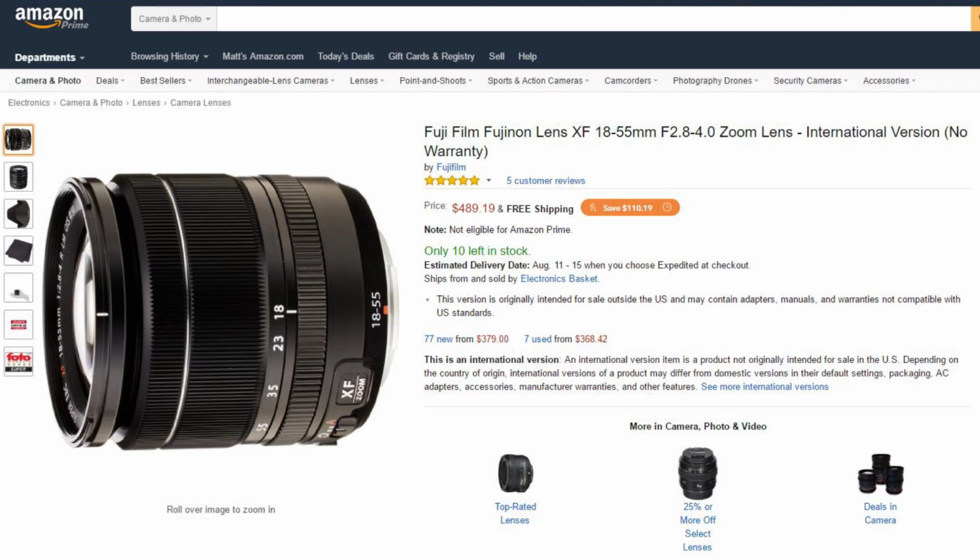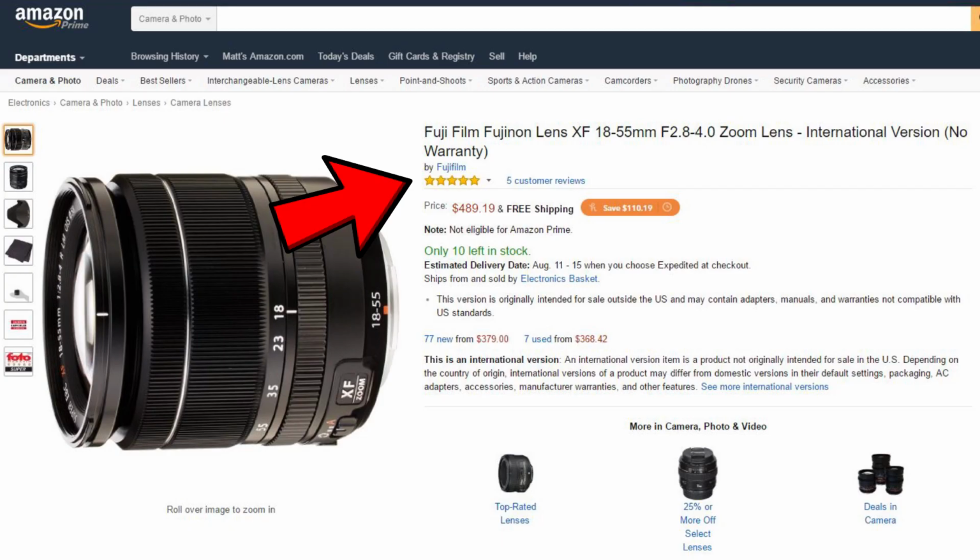It's Fuji's metal body, nice build quality. It's just a beautiful little lens. I've shot with this on quite a few of the X series bodies, and this is one of my favorite lenses from Fuji, and it's a kit lens. I think that's why it's one of my favorites, because for value, this thing just reeks of performance and build quality and good value. There's nothing about this lens that I can criticize. And it's got 5 reviews, 5 out of 5 stars.